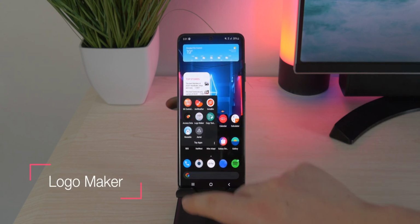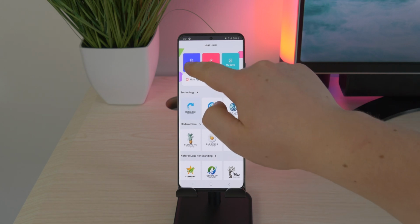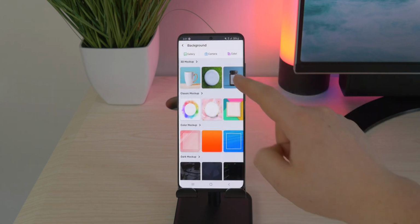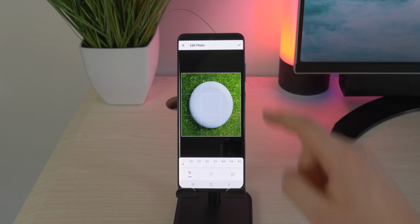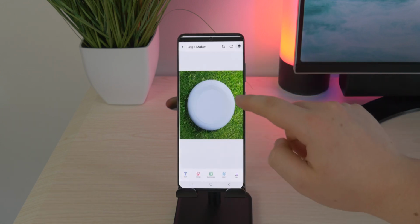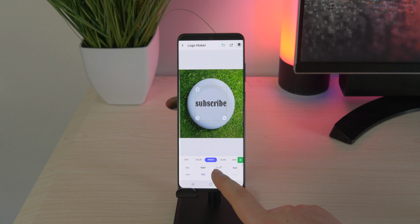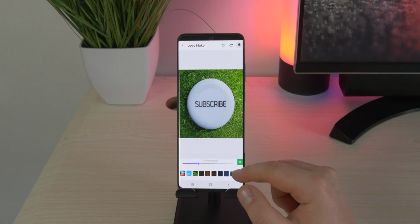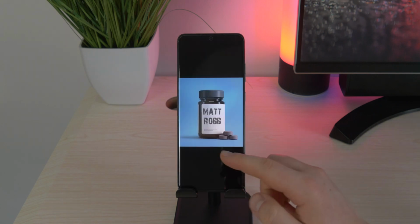Up next is Logo Maker. This is very simple and elegant, and you can make some pretty cool cover photos for Instagram or really anywhere you want. It's got some preset backgrounds. You can choose them, change your crop and your aspect ratio. You can add text. You can change the color, font, size, alignment. You can do a lot. You can also add background effects, and overall you can make some pretty interesting minimal cover photos. And as you can see, I've made quite a few just here, but it's definitely worth checking out.